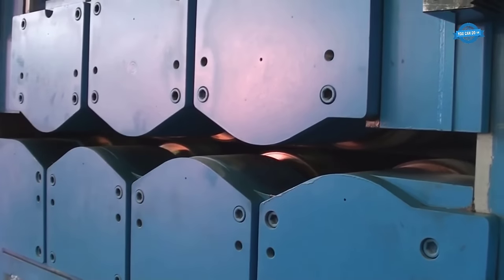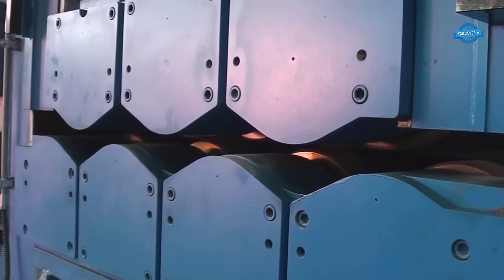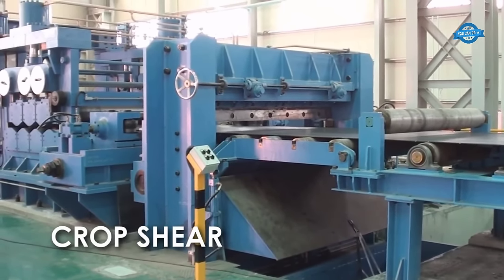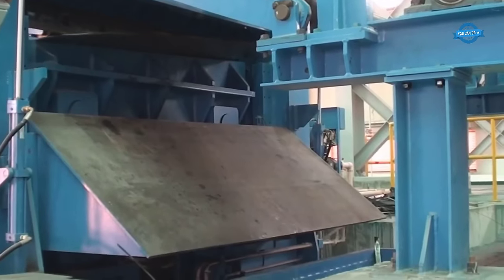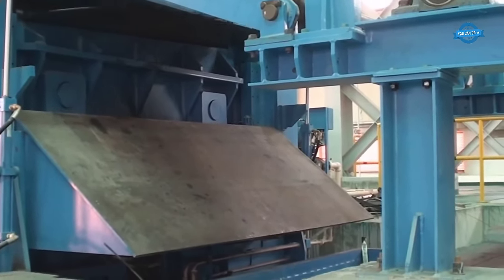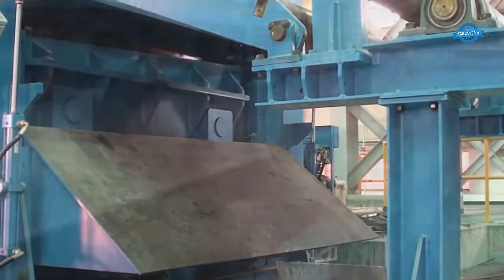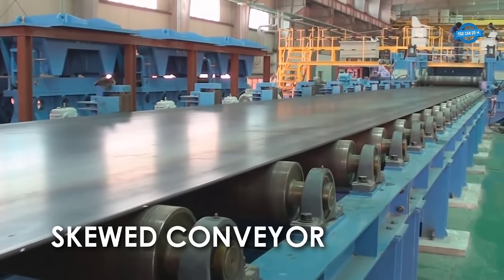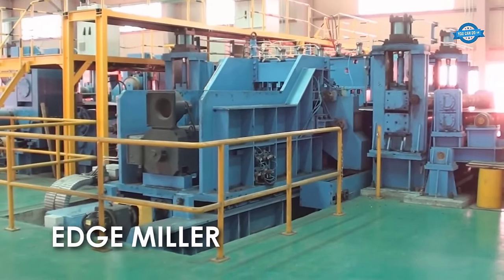The pinch leveler is responsible for straightening and leveling the steel strip, preparing it for the next steps in the manufacturing process. A crop shear is then employed to cut the leading edge of the strip, providing a clean starting point for the subsequent stages. The skewed conveyor transfers the leveled strip to the forming section, setting the foundation for the tube production process.